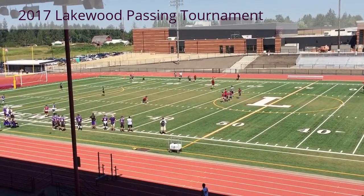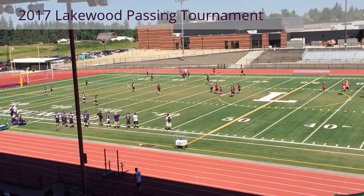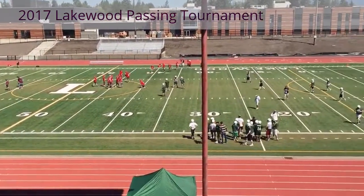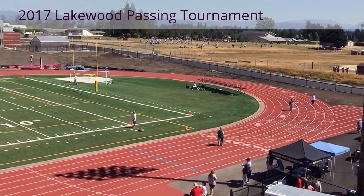Each game has two 17-minute running halves. At the end of each half, there are two untimed plays, which will simulate a 2-minute drill. There's a 5-minute halftime. Games begin every 50 minutes.